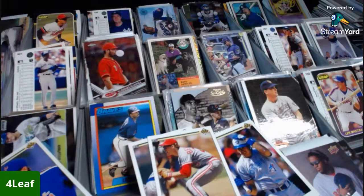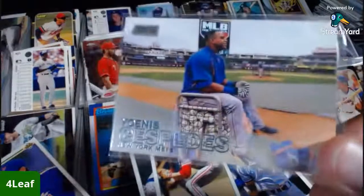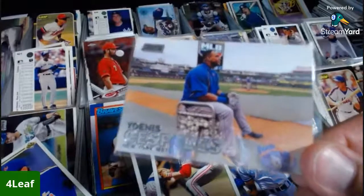I'm just sorting through them. We did a lot of play at the plates. Here's one here. Yoenis Cespedes sitting in the ball rack.